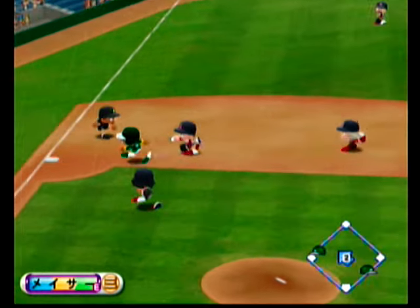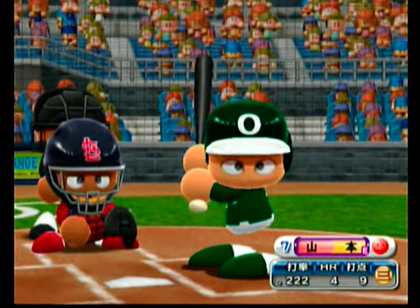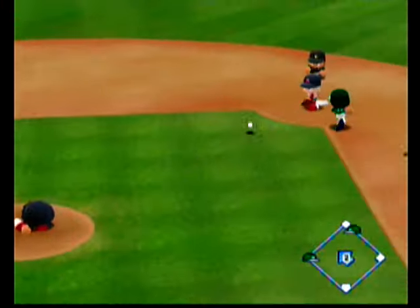Field. That's it for an in- hit. Oita get three consecutive hits. Runner goes. Pitch is out. Out.